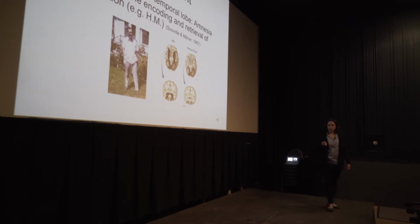So how do we know that the hippocampus is so important for episodic memory? Well, sadly, there was a very famous case, patient HM. There's neuropsych studies done on patients with brain damage that can tell us why this brain region is important to episodic memory. So does anybody know the story of patient HM? It's a very famous case from the 1950s when he had surgery. Anybody heard of it? Okay, yeah.